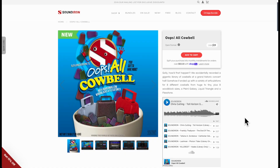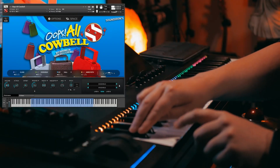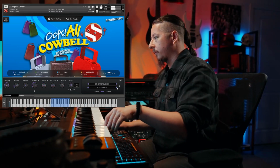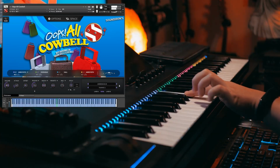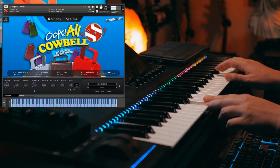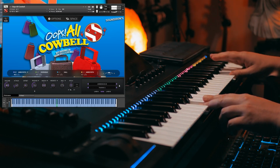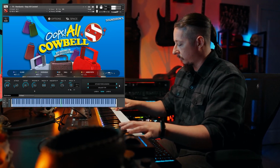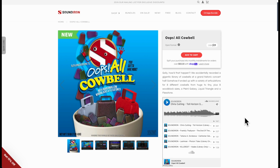Sound Iron released Oops, All Cowbell. Sure, they've sampled tons of different cowbells, but you know Sound Iron, there's loads of sound design in this as well. Normally $19, you can grab it for $9. It does require the full version of Contact.